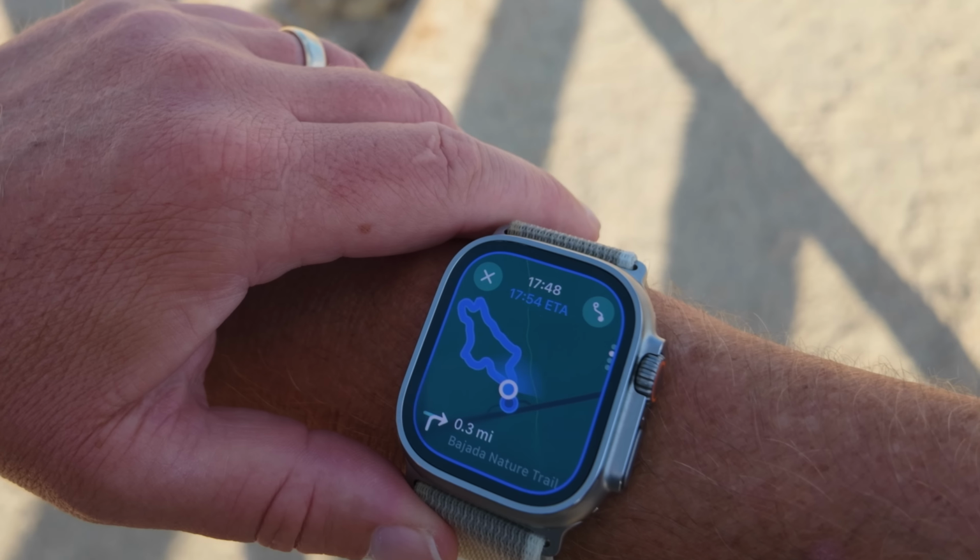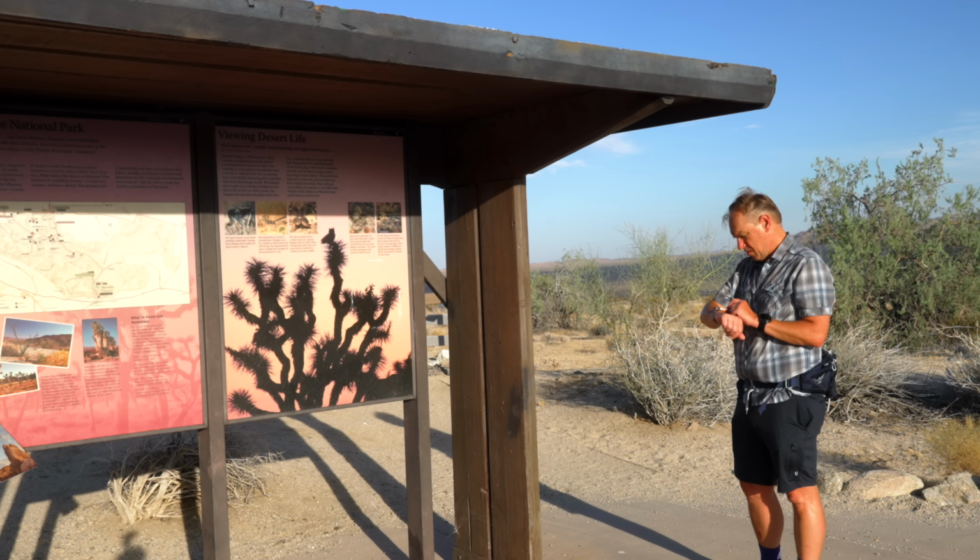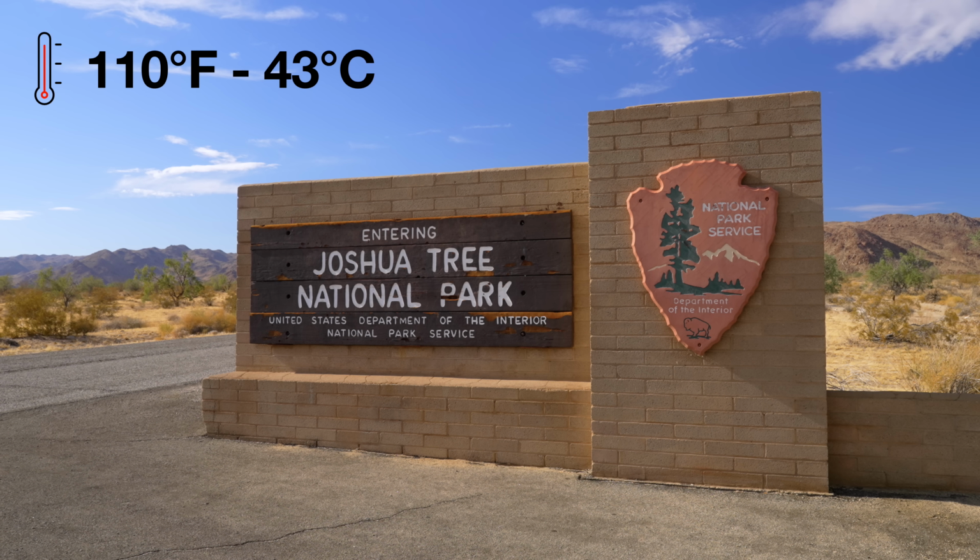Apple introduced some new features for hikers. They're going to roll out to everyone in a few months, but I downloaded the beta to my iPhone 15 and my Apple Watch Ultra 2, and I came here to Joshua Tree National Park. It's only about 110 degrees Fahrenheit to test them out.